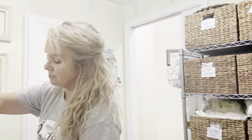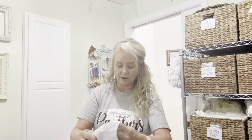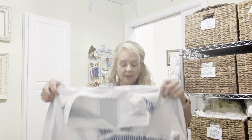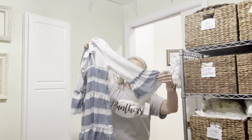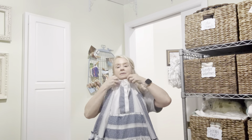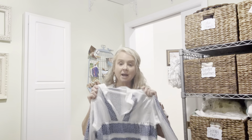And then I picked up this little dress. They're all getting washed. They've got a little dirt on them from where I was putting them around in the car. But I just thought it was super cute, if you can see the sleeves. And it's got that little part in the top. And it was $2.99 also. It was in the shirt section.